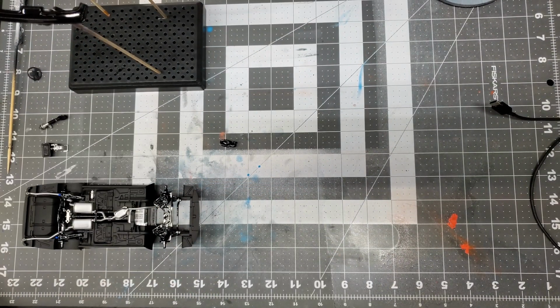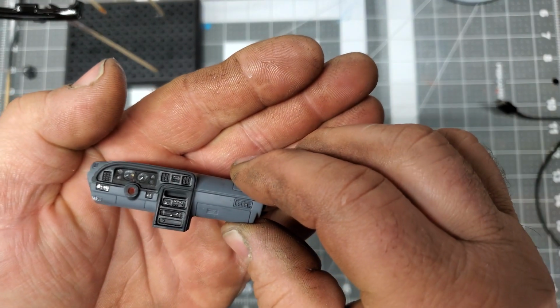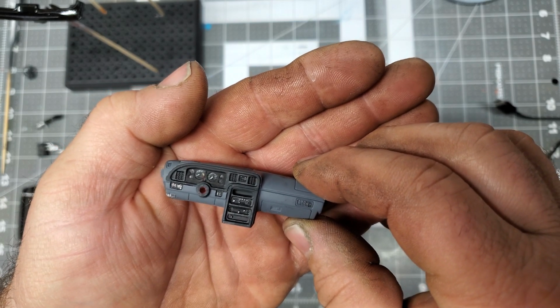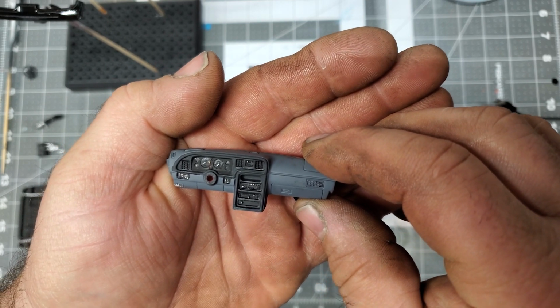So the dash turned out pretty nice. Actually spent a little time on this. I tried to do the cluster a little bit. I don't know if you can see that or not. I did that with kind of dry brushed the numbers, and I took a toothpick and dipped it in a little bit of white and drew the needles in there.